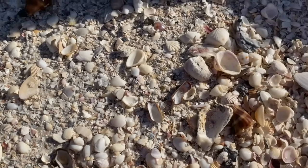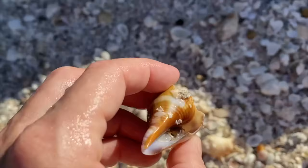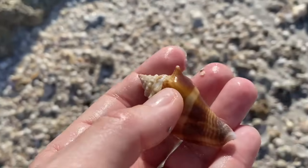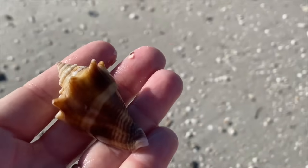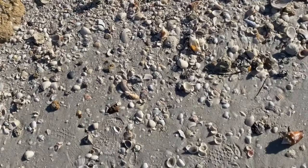All right. Here we have a Florida fighting conch, complete with a critter. So in this case, just because I know the tide's coming back in, I'm going to give a little critter a ride. There you go.